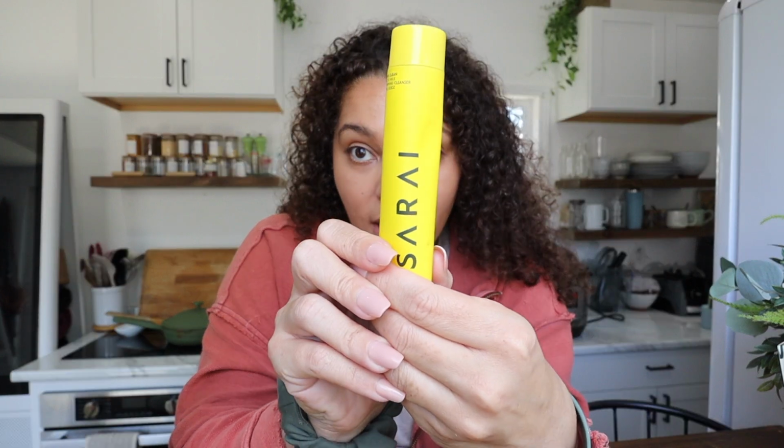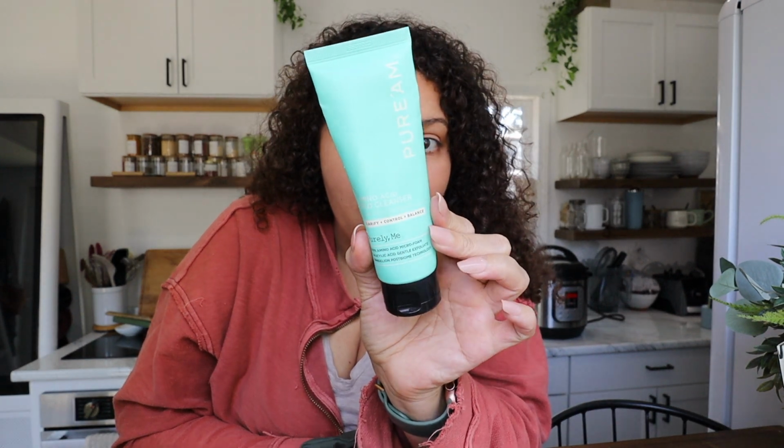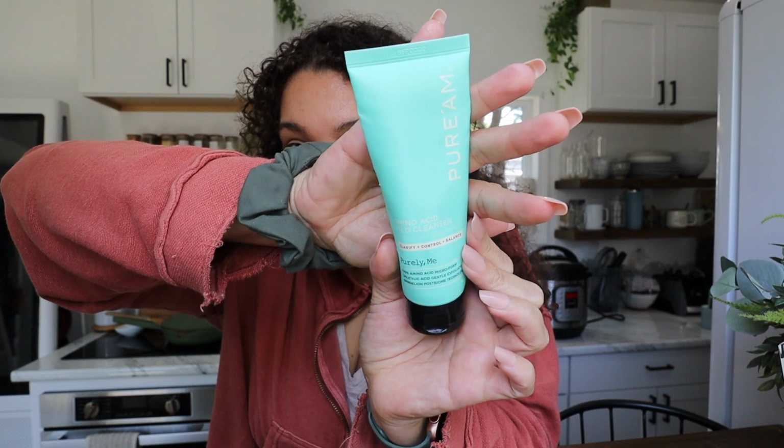This is a face wash. I am almost done with my face wash that I've been using. I tested out a new company. This is what I had showed you that I was using before. Focus. Maybe that isn't focusing. Which was the Pure AM Amino Acid Mild Cleanser, Purely Me, which I did really enjoy.